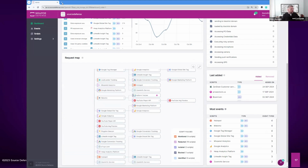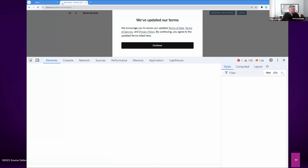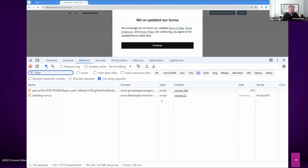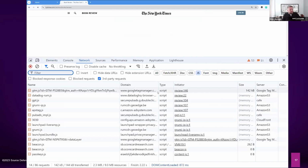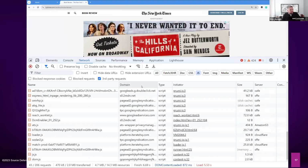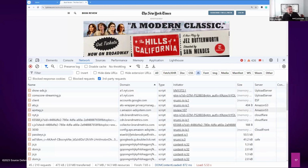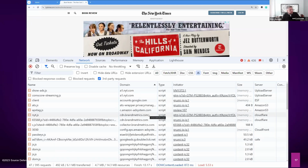You know, if you imagine one way to approach this task, I'm just going to pull up the New York Times here for no particular reason. But if I were to show you all the JavaScript that loads in here, right? This is what you'd be tasked with doing if this were your payment page. Finding all these files, figuring out why they're here, writing a justification for them, so on and so forth.